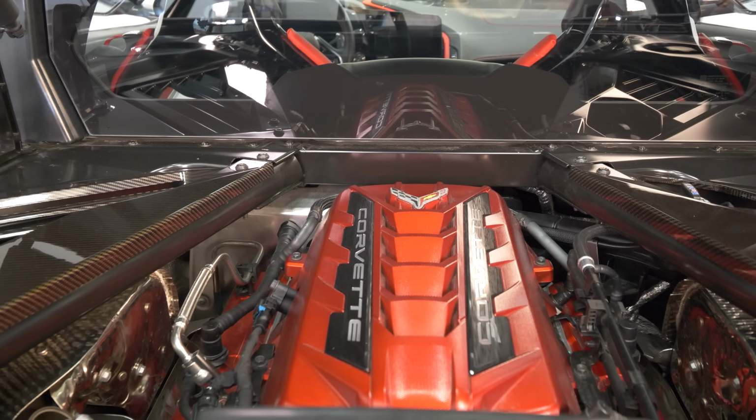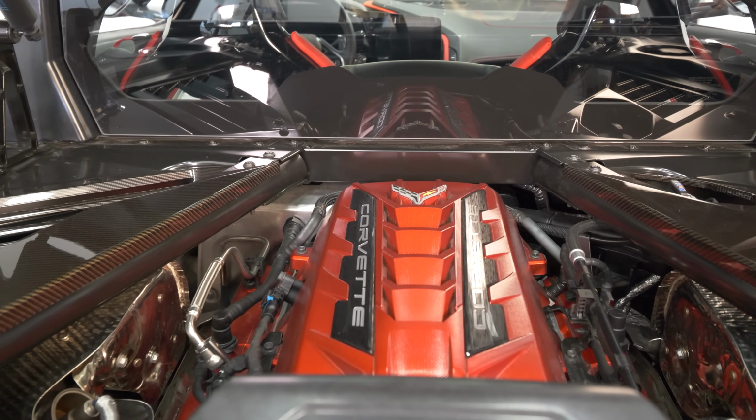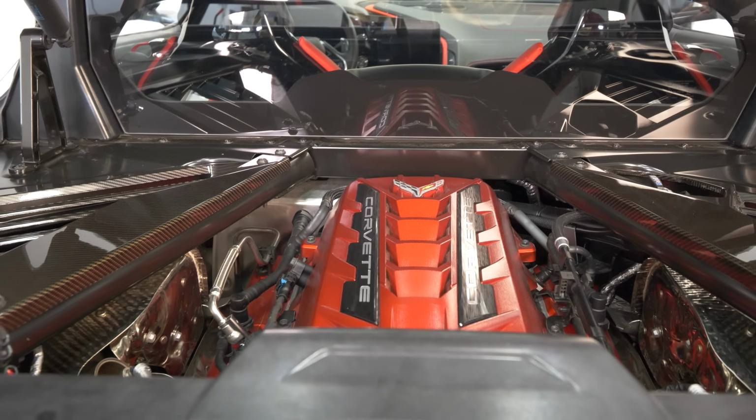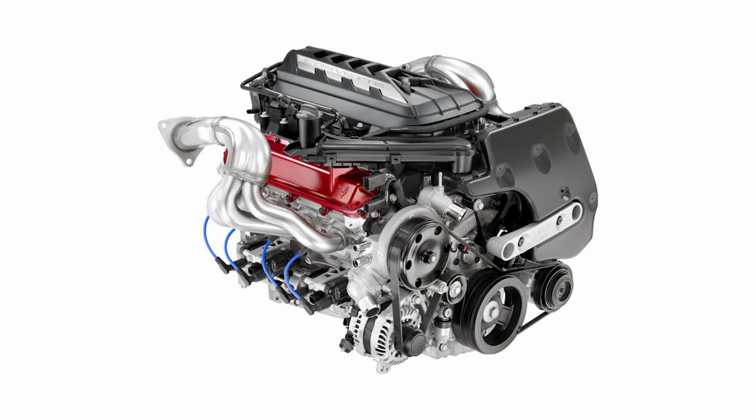So the head has its separate oiling system from the rest of the engine. When they developed this motor, they only had a single engine failure, versus the C7, where the LT1s were blowing up left and right when they were developing it.